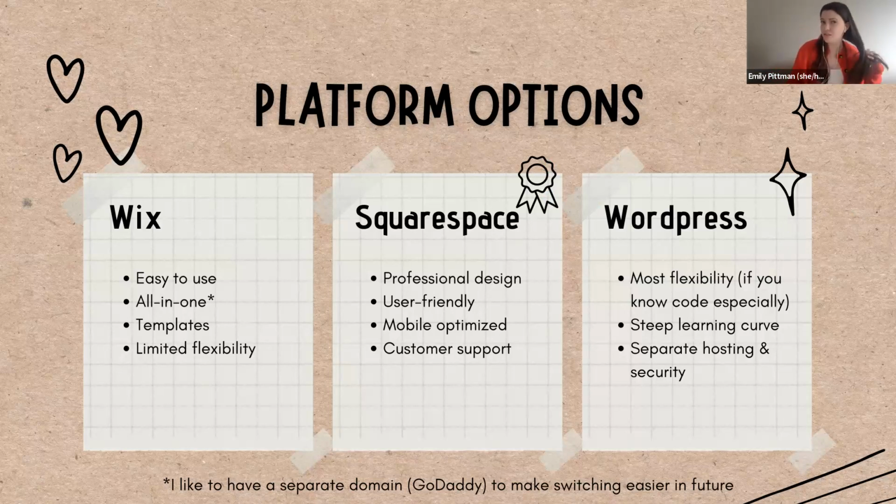Does anyone have any questions or thoughts about platform options? Because it's such a big topic. Does anyone have one that they currently use and love?